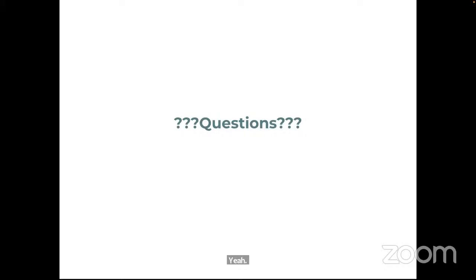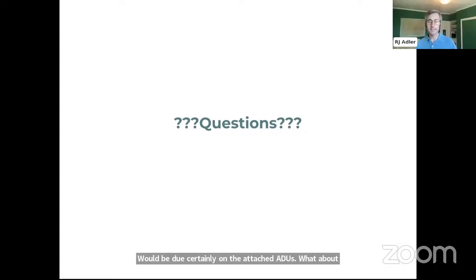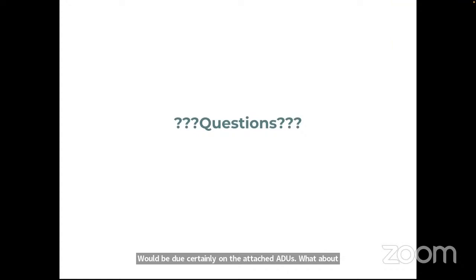Great. And then Elaine says, I would imagine that property taxes would be due certainly on the attached ADUs. What about the non-attached? That is a very specific question based on the town.